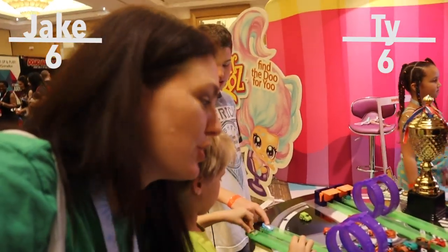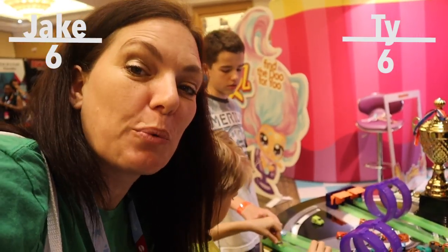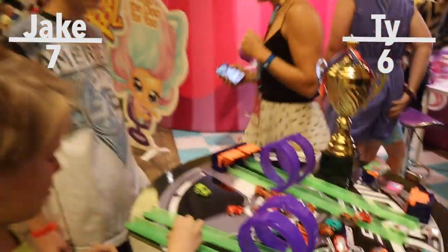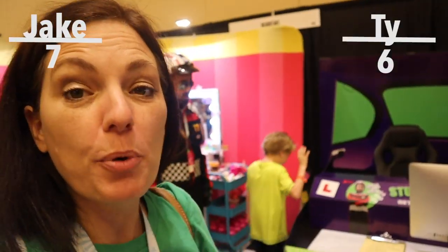Alrighty, for the next challenge, the boys are doing a micro race car race. Who do you think's going to win this one? Ready? Go! Oh, Jake got a point on that one. Good job. Okay, the boys are now having to take the real test.